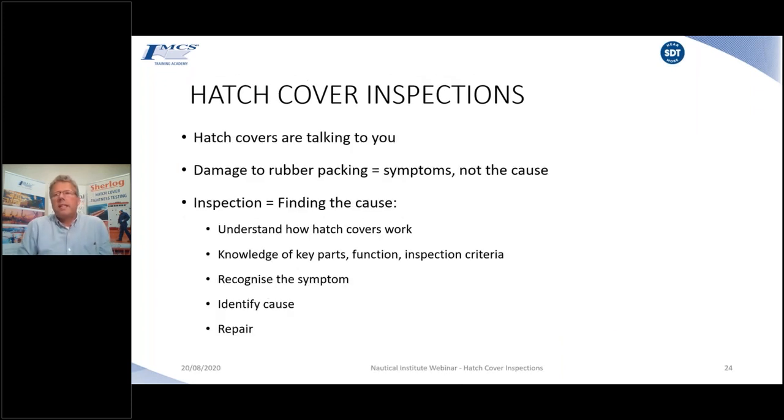What I tend to say is that hatch covers are actually talking to you. They try to make a message clear. If we make that visual inspection and we see that our rubber packing is damaged, we have to consider that as a symptom and not the cause. The inspection will actually require us to find what is the cause that the packing rubber became damaged, because a packing rubber just by itself will not become easily damaged, as you will understand.